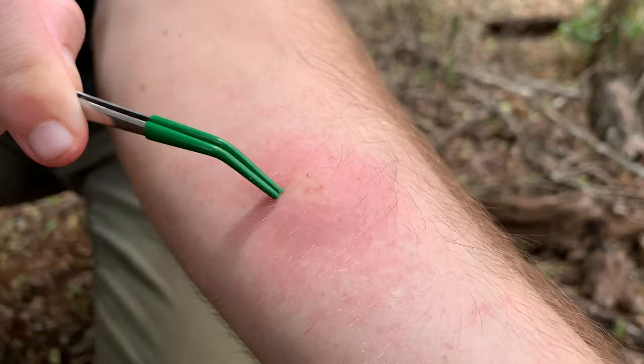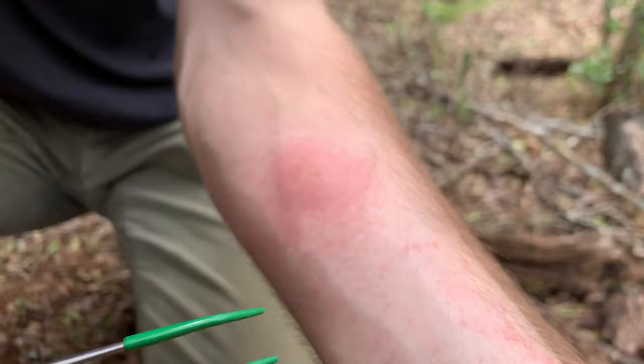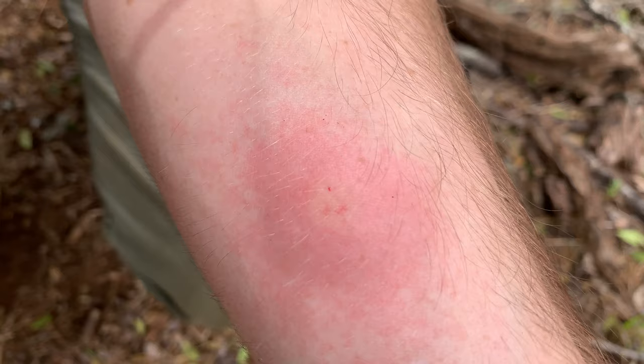This is really, really painful. Look at the size of that welt. I mean, look at that. Look how red this is. And it's tight. It's still really, really painful. Don't pay attention to this. This is some kind of rash I got from laying down on the light trap. But this is all that Neoponera venom.